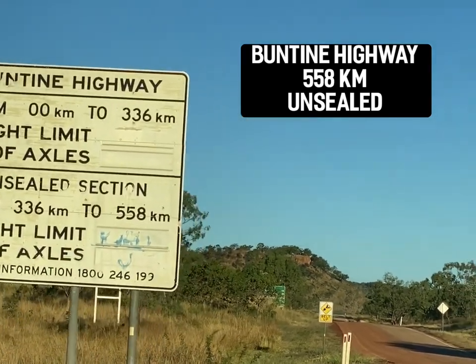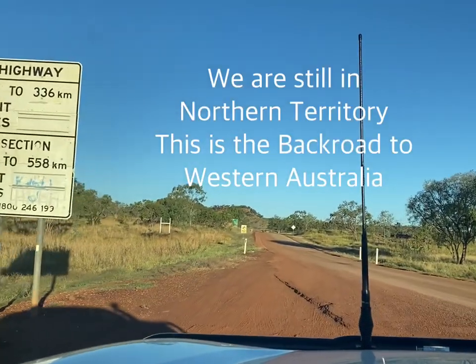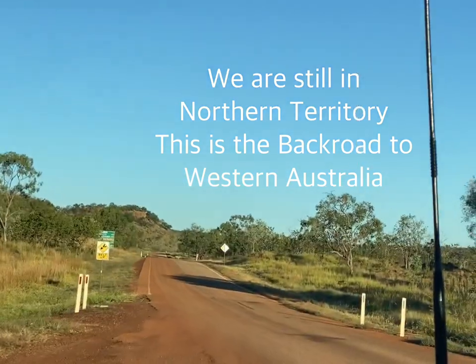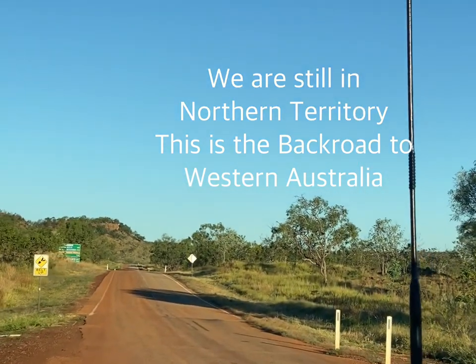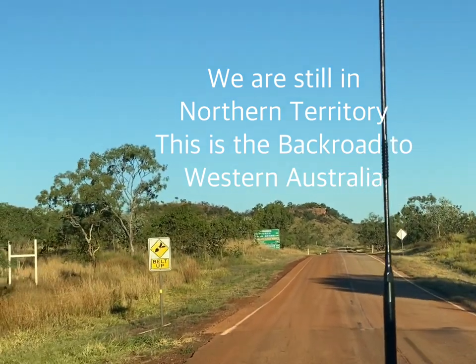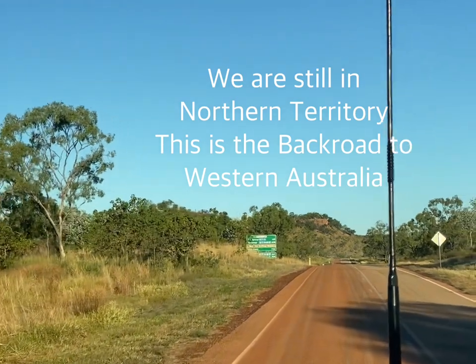Turn left on Victoria Highway. Unsealed? It's 558 kilometers unsealed. It's a lot of kilometers. Good. So, this is the first climb. It's so very different. We're heading into the rest of Australia, into the desert.